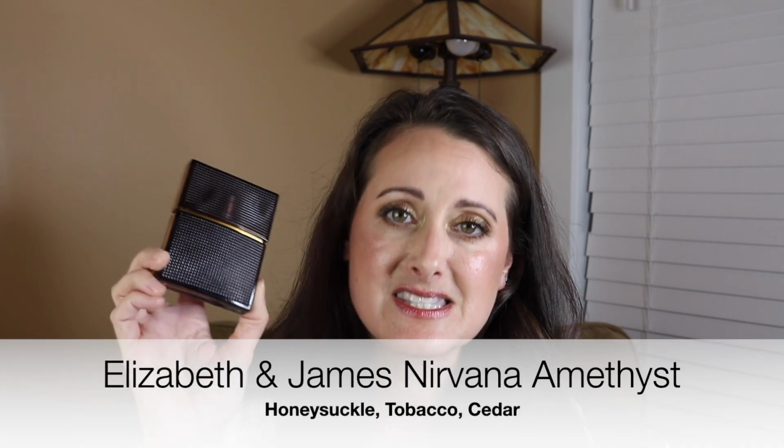Okay, next we have got this one here. This is from Elizabeth and James, and this is called Nirvana Amethyst. Yes, Nirvana Amethyst. And this one is much more simple. It's only got like 3 notes in it. And this one is not sweet at all.